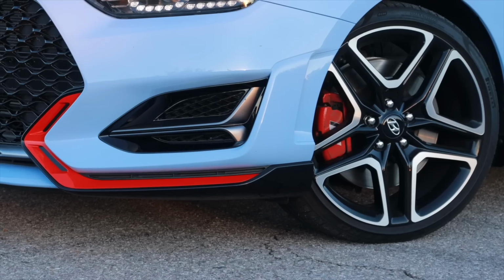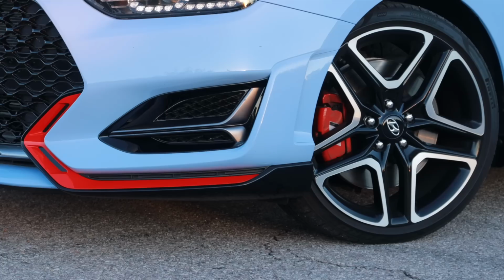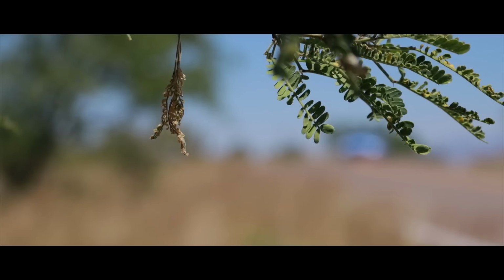One thing I notice a lot in this car with these really sticky Pirelli tires is when you floor it, you can hear rocks hitting the inside of the fender wells, and I guess it means it's clawing its way across the road, but these are definitely sticky tires.